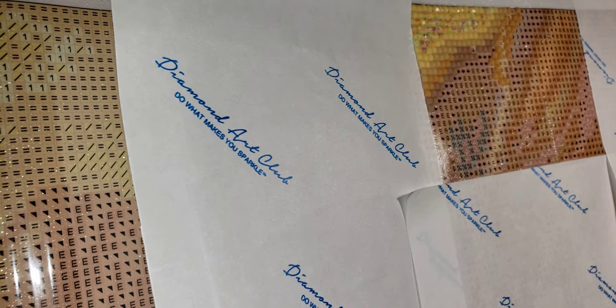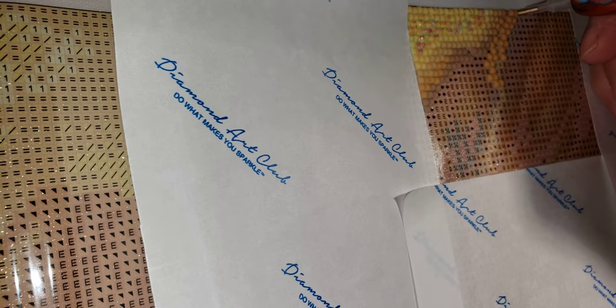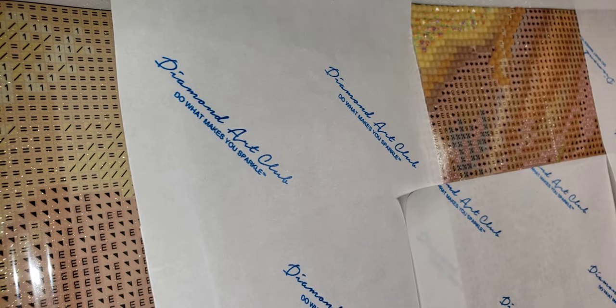Using the squares takes some getting used to when you're used to round, so it is taking me a little bit longer. Like I said, I did that one square and that took me about 6 hours, just because there is so much confetti. I'm hoping doing the smaller areas will make this go a little bit faster. And I did a lot of starting and stopping yesterday.